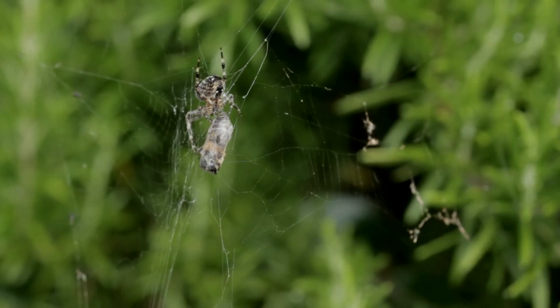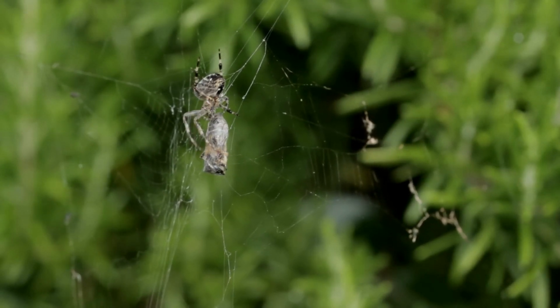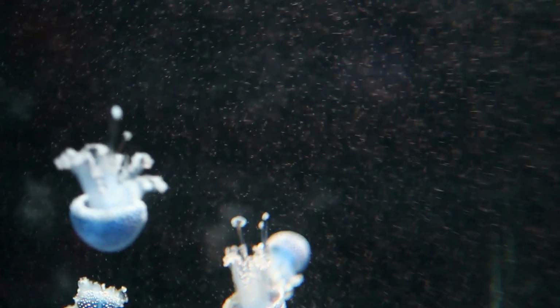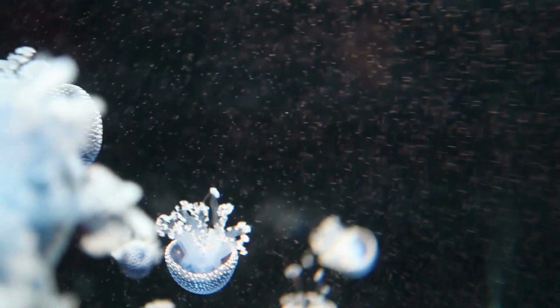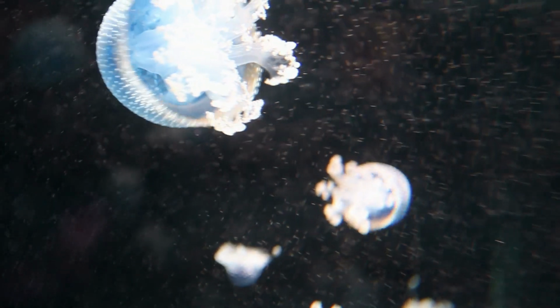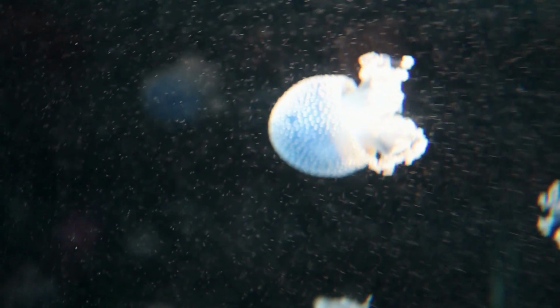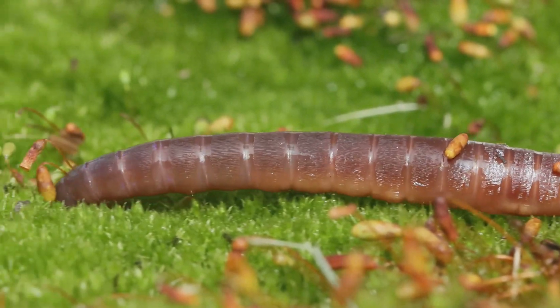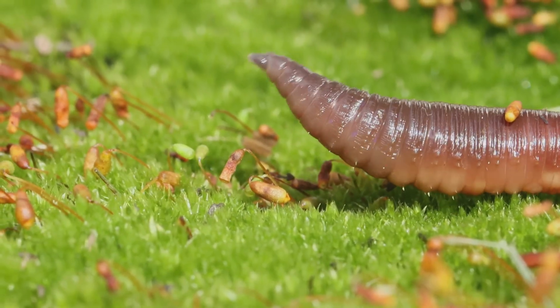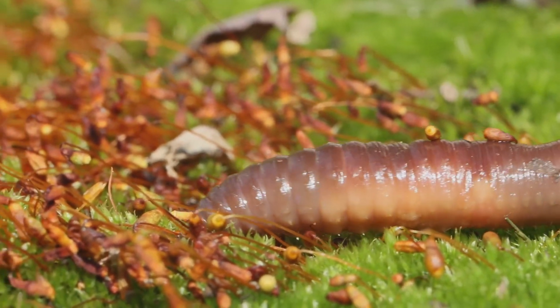These creatures might look small or simple, but they play important roles in nature, like pollinating plants or breaking down soil. Some invertebrates have soft, squishy bodies, like jellyfish floating in the ocean, while others have tough, protective shells, like crabs scuttling along the sand. There's a huge variety. Most animals on Earth are actually invertebrates. There are millions of different kinds. From tiny insects to giant squids, they come in all shapes and sizes.